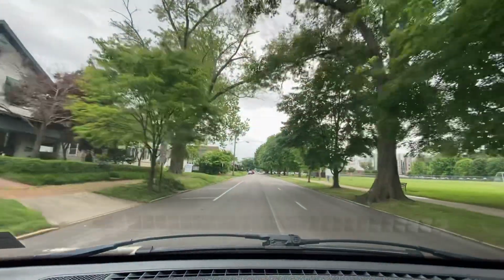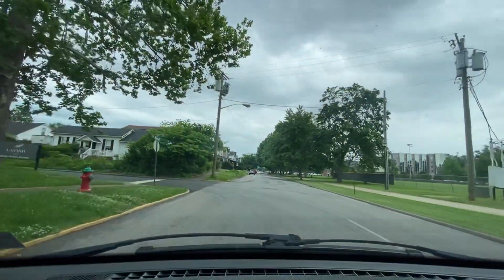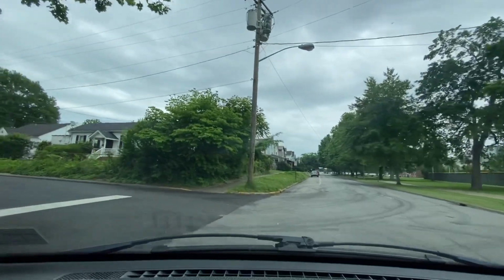Let's make this left on 21st, just because I don't think we went through 21st yet. We kept going straight earlier. Let's make this left on 21st.